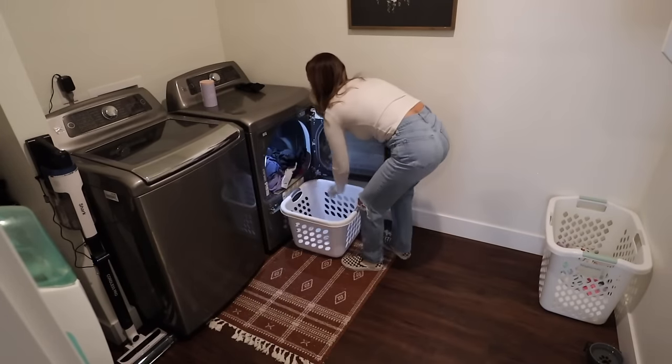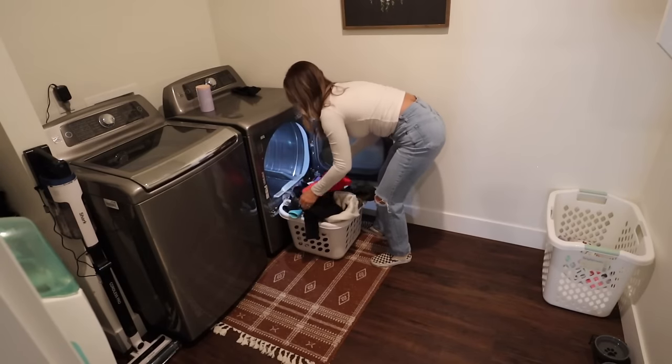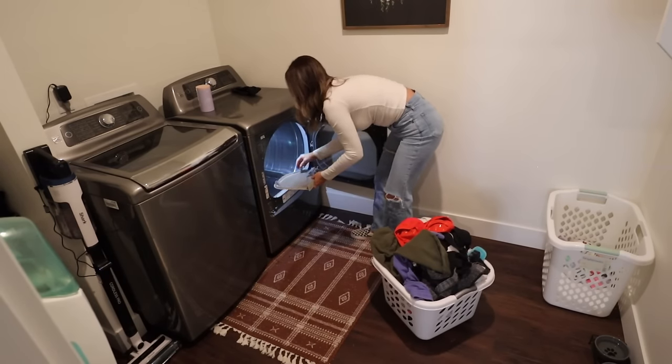So while those strawberries are soaking, I'm gonna do a little more laundry. The dryer's done, so I'm grabbing the stuff out of the dryer and emptying out the lint trap, and then I'm gonna swap around the laundry.